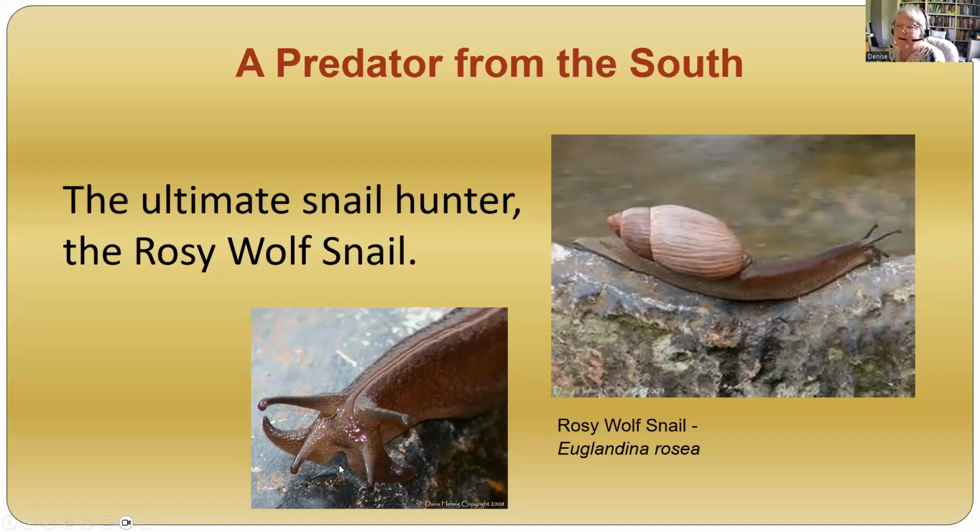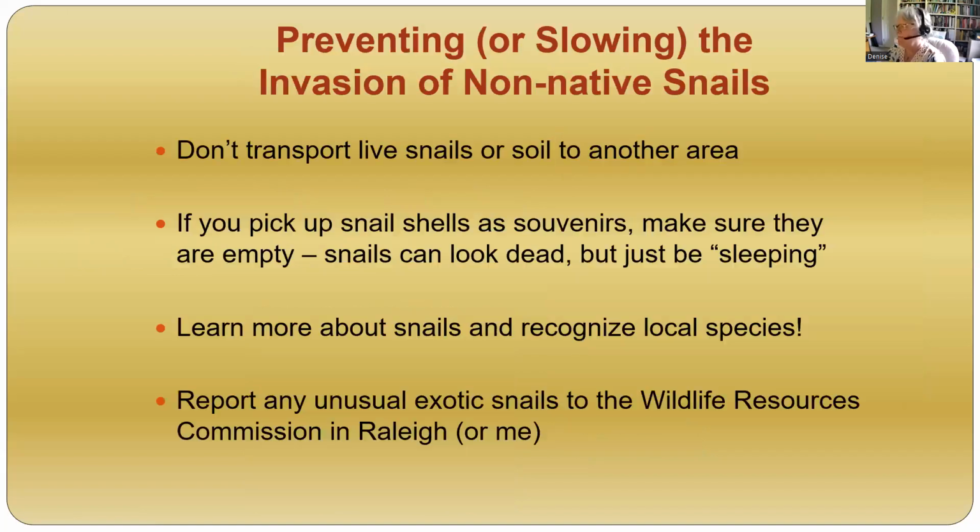These are the wolves of the snail world. These can chase down, you can imagine a snail chase, other species and eat them. And they are voracious. I have seen them eat a snail bigger than themselves. And they are vicious. They have long, pointy teeth. And yes, snails do have teeth. Most of them are very tiny, but this guy has some pretty good sized ones, and he can rip open another snail pretty easy. So these actually can do some damage on our native snail community. So let me know if you see a wolf snail.